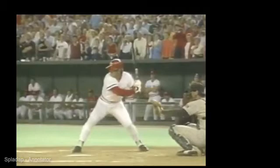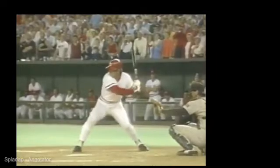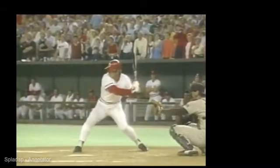is Rose talked about how he loved home runs. He wanted to be the home run hitter. He didn't want to be the table setter. Which I thought was mind blowing. He was like the best table setter ever. Anyway, yeah, all time, right?